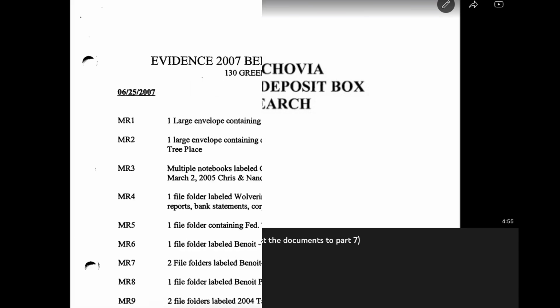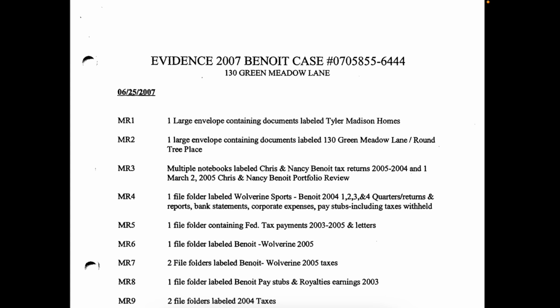So here we go. This is the first page of the typed evidence list. Evidence 2007 Benoit, and there is the case number and the address. And this is the evidence that was collected on June 25th, 2007. In this one it says MR1. MR are the initials of the investigator who collected the evidence. And then the 1, 2, 3, 4, that is the items in the order that they were collected.